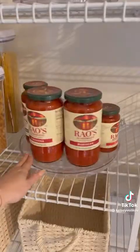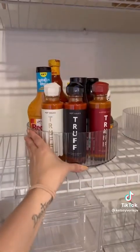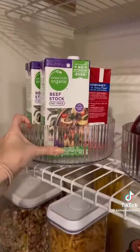Everyone, and I mean everyone, needs a Lazy Susan turntable in their pantry. I love that you can spin it around and find what you need easily. I love the fluted design of these ones. They come in a pack of two and they are gorgeous.